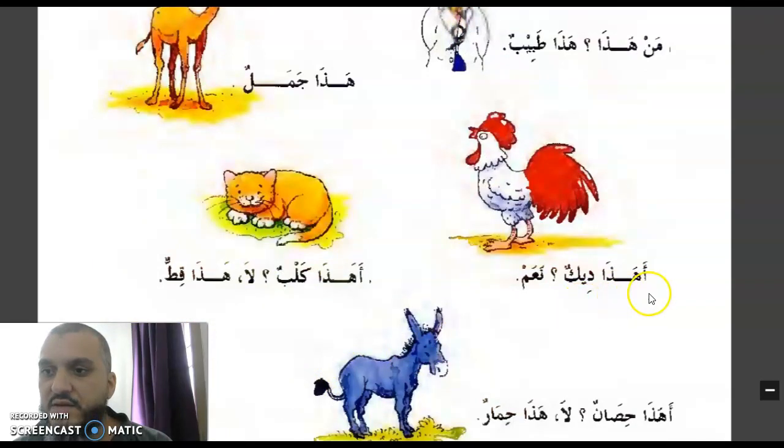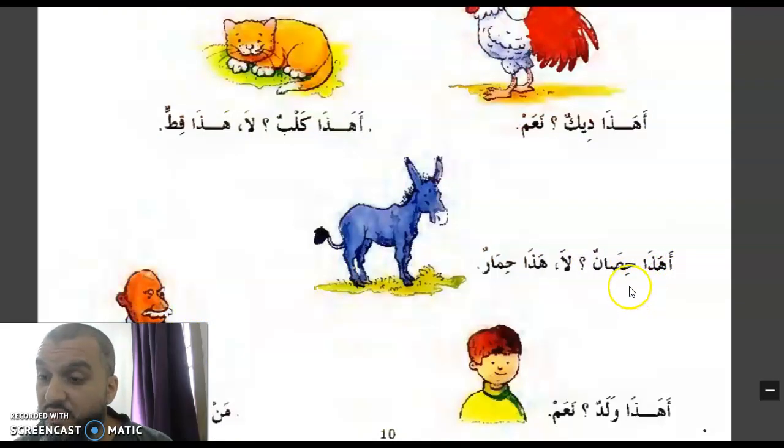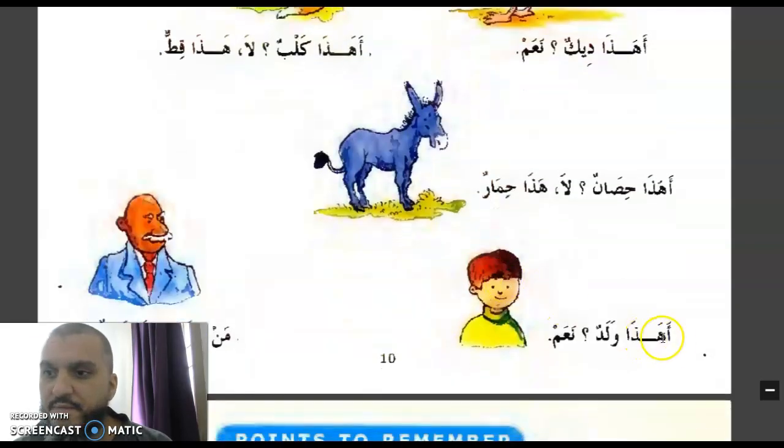هذا ديك. Is this a rooster? نعم. Yes. هذا كلب. Is this a dog? لا. No. هذا قط. This is a cat. هذا حصان. Is this a horse? لا. No. هذا حمار. This is a donkey. هذا ولد. Is this a boy? نعم. Yes. من هذا? Who is this? هذا رجل. This is a man.